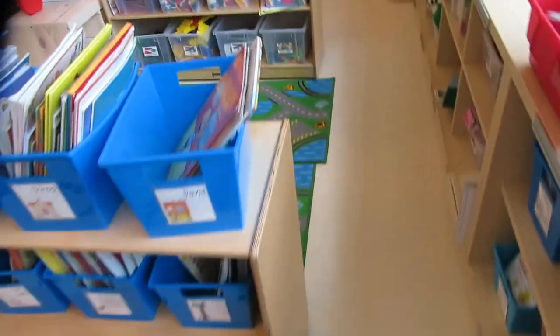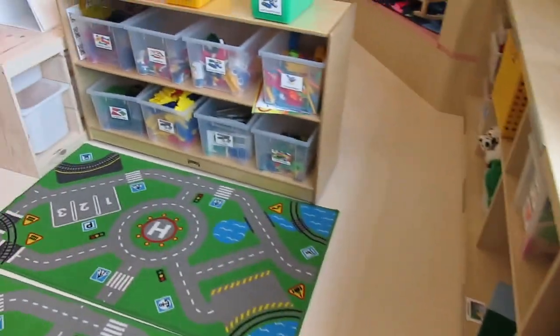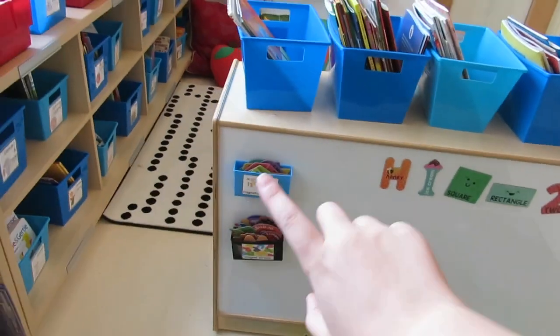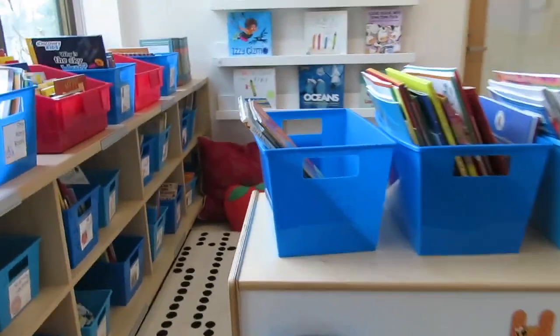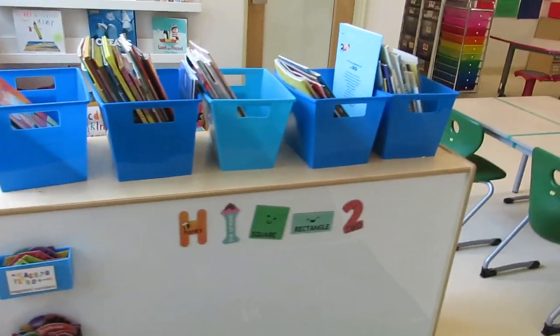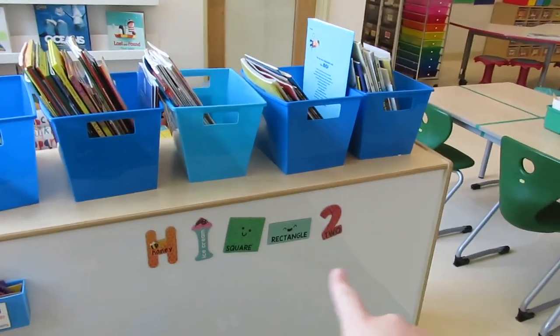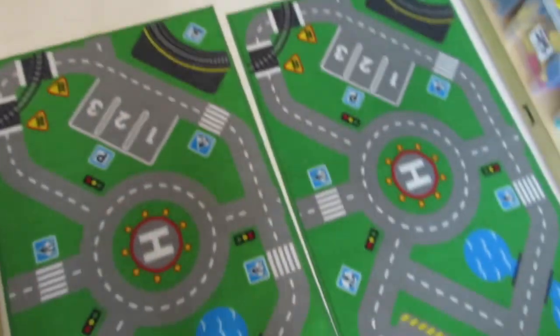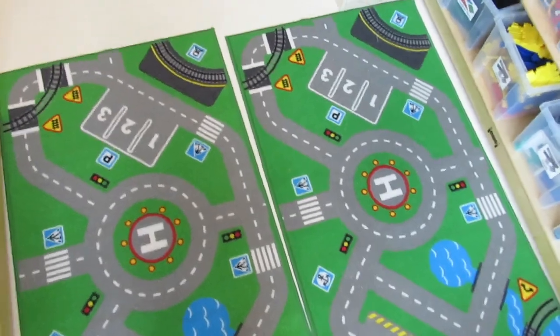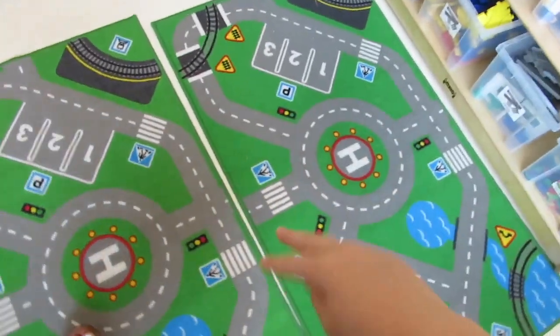Then when you walk over here, this starts to transition into one of the centers. Over here, this back of the bookshelf is magnetic and whiteboard. So I just have some magnetic numbers and then magnetic letters, and this also has shapes too, so the kids can play with them. They actually already have. These 2 carpets are from IKEA. They're super affordable. I would definitely recommend. They're $9.99 at IKEA, and so I just have 2 of them to fill this space.